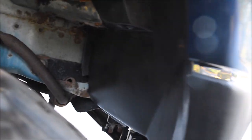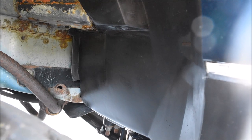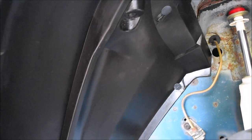All right, so let's see how it turned out right after I wiped it down. So there you can see it does look a lot more uniform now that I actually wiped it down, and it doesn't just look like it just got splashed. So I think it looks a whole lot better like that. Right after I wiped it down, it looks a lot more uniform, of course.